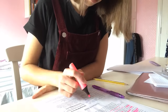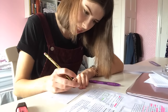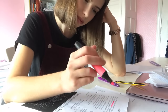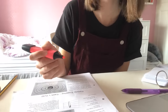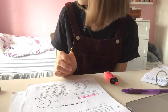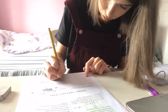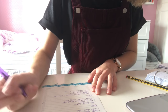So I've decided to go through these lecture notes in particular because we're starting with electromagnetism in my physics module next year, so I want to be really solid with the first year stuff relating to that. And here's the satisfying moment I ticked it off my to-do list.